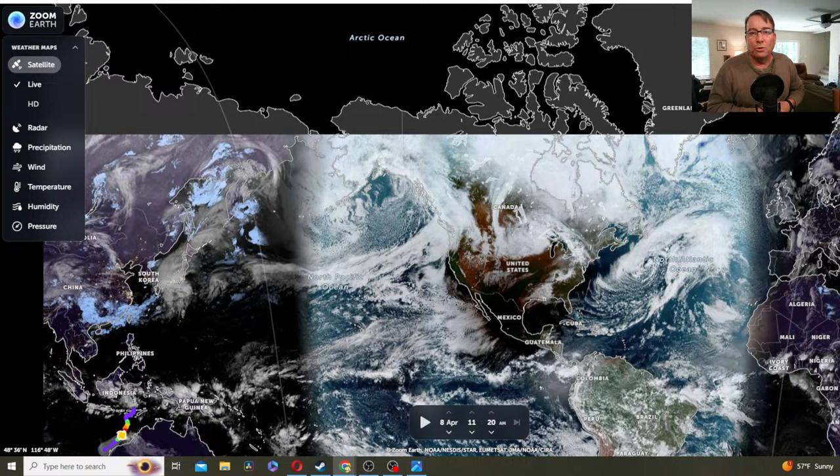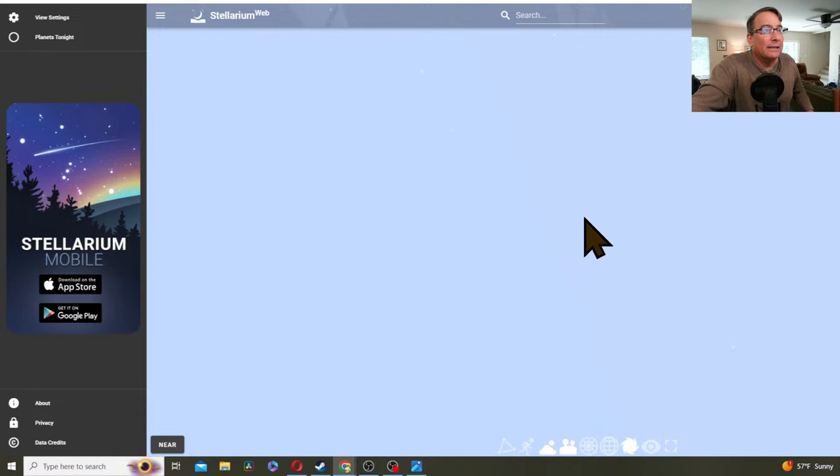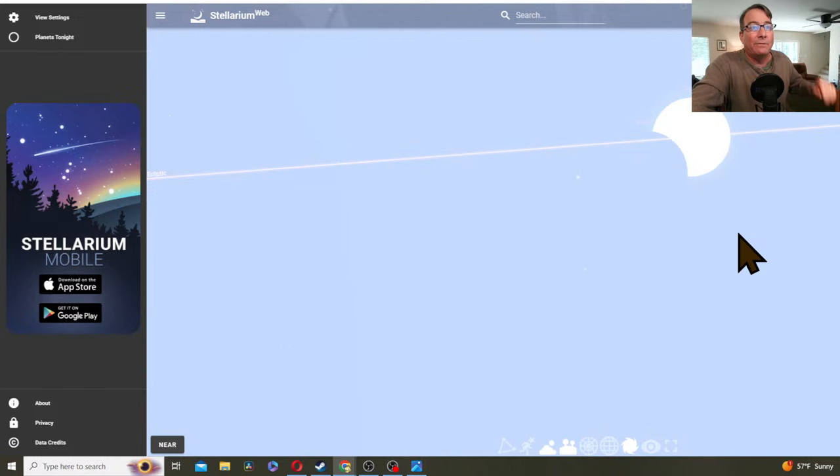Stellarium, one last look at that. I think we're pretty much out of it here in California. Still a bit of a bite of it here in California.